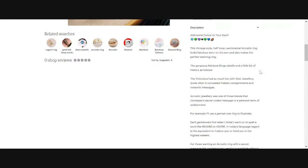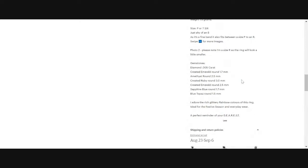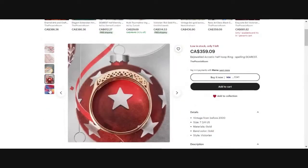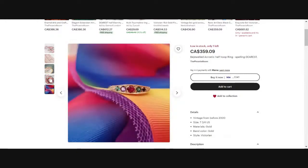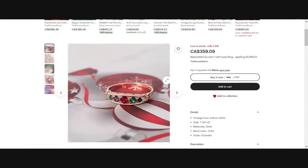Gorgeous rainbow ring. They give us the history: sapphire, and topaz. Okay. It is a size 7 3/4, just shy of an 8. And let's take a look closer to see if we can find any marks. No marks, but this gallery does not look quite so handmade. So I think that vintage repro is exactly what this guy is. So another beautiful one.